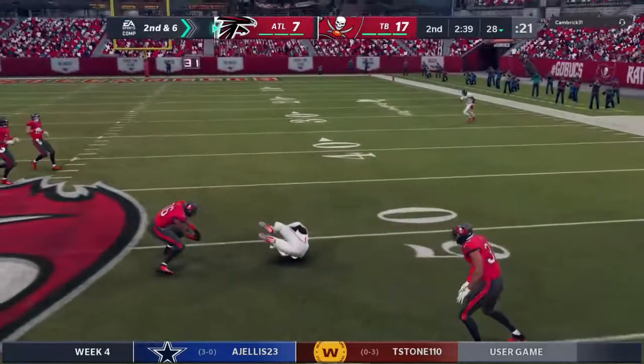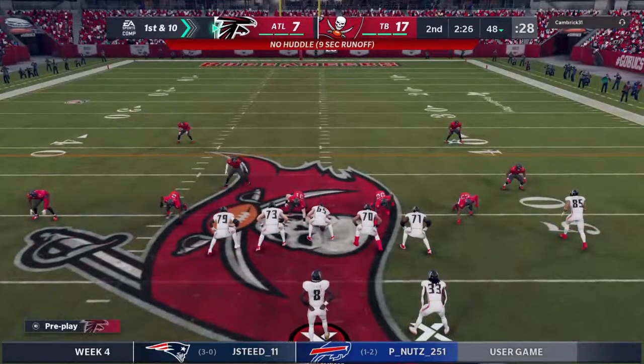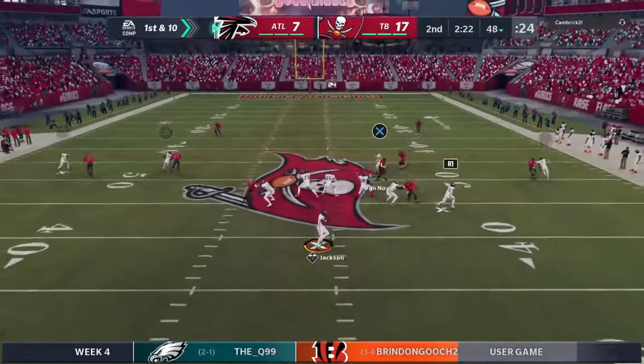Now a throw downfield is taken in by his running back. And they worked this well upfield across the 45. That one a gain of 20 and a first down.